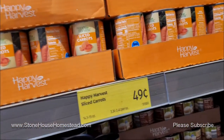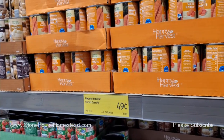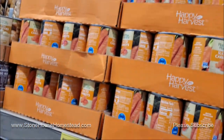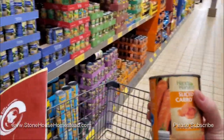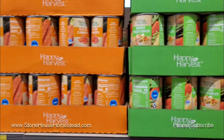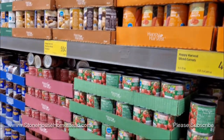All right, carrots. Definitely need some carrots at 49 cents a can. I'm gonna get 4 of those. For those of you who didn't know, Aldi is actually owned by the same folks that own Trader Joe's. So even though it's a brand you may not know, they have really good healthy stuff here. And the quality I've never been disappointed with.